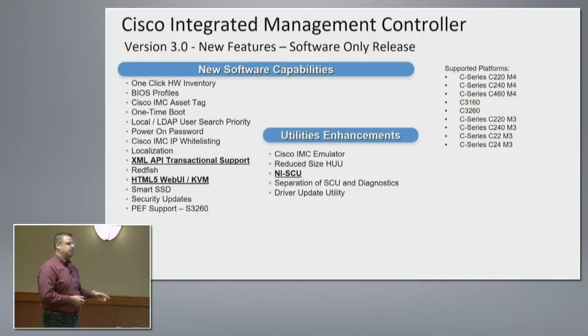Most importantly, we've been able to move our management interface and our KVM to HTML5. So I think a big accomplishment there, and something that a lot of our customers really wanted to see us move to. But there's certainly a lot of great features in here.